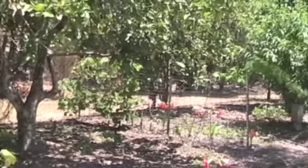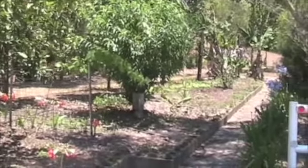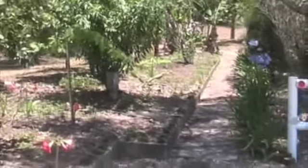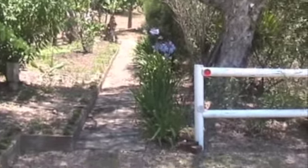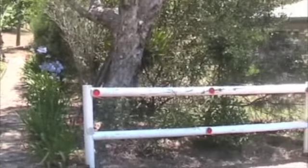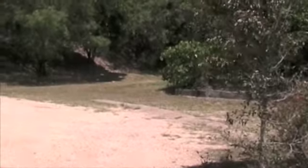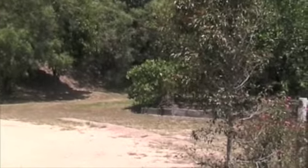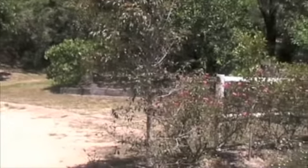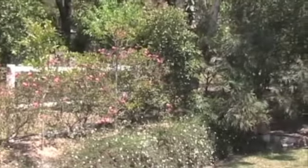Right, we've taken a couple of steps in now and we're looking at this orchard from the other side. So you've got your trees down there, and then you've got this pathway going down there. And then from here down towards the house, we have a rockery. I'm now standing in front of the garage and shooting back up to the grapevine there. Now we'll just pan across here and show you the rockery in front of the house.